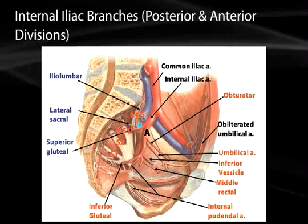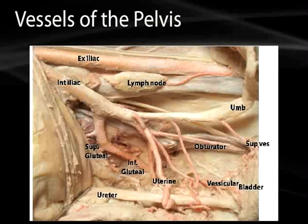This is just a slide that's showing some of the branching patterns to these vessels. And I would suggest that you take a few moments to look at that if you need to remind yourself, but we've talked about many of them in the lower limb already.